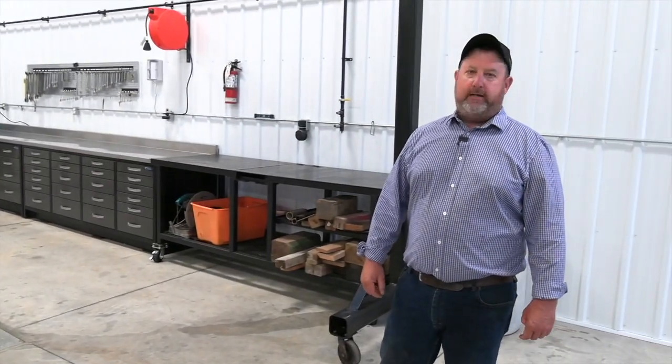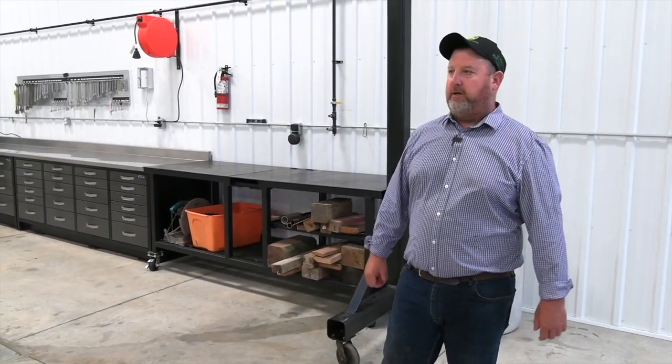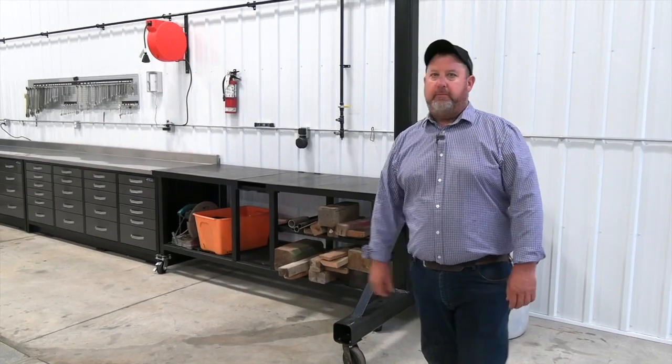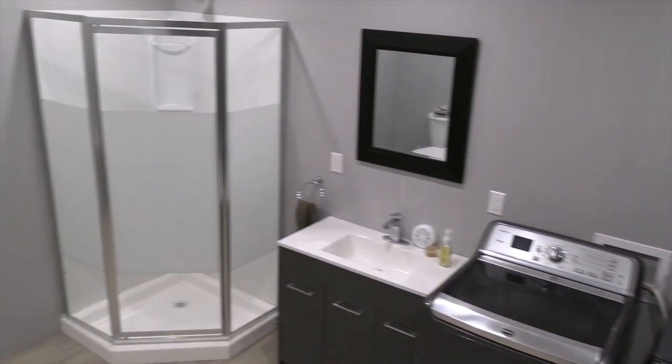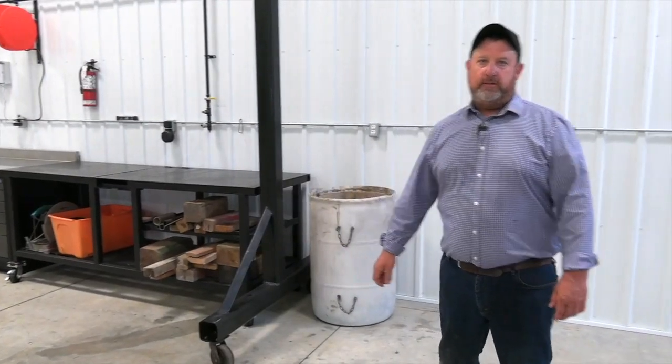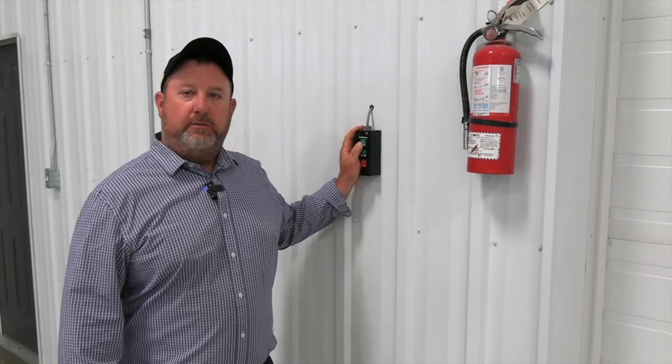but we were working at it over the years, and it slowly evolved from just raising up the pig barn to putting shops in, to putting offices in, bathrooms, storage rooms, and making every inch of it really work for us. So this is the back door to our shop.